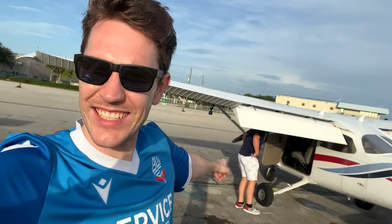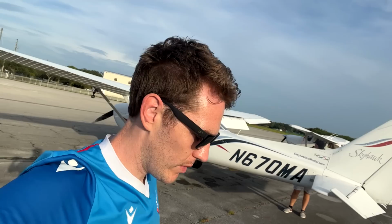Today, what happens when you're in IMC and your instruments start to fail? That is what we're doing today. We're doing some partial panel on an approach into Kissimmee. Looks like they're using runway 15 here, getting on the ILS and doing some partial panel on the ILS. You're going to see how he deals with instrument failures on an approach. It's not easy to do. It's really not easy to do, especially when you've not done it for a while.